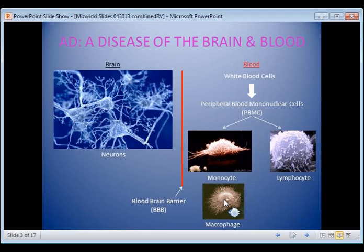These are basically the body's garbage collectors, so they cleanse the body of cellular debris and also pathogens. In the image below, this macrophage is about to engulf, or phagocytose, a foreign particle or pathogen.